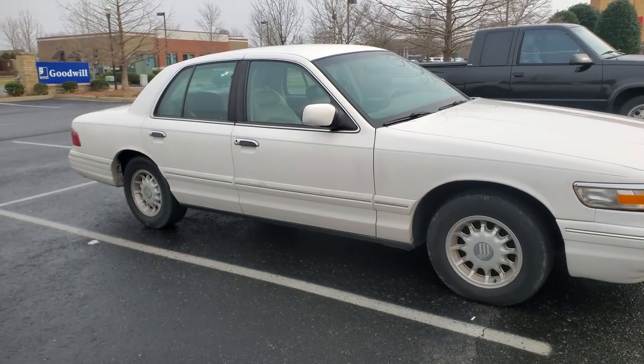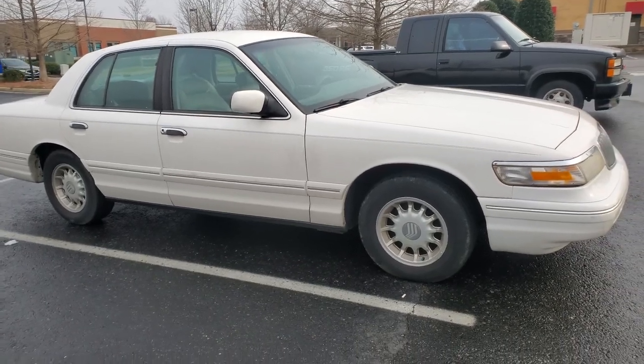Well, hey everybody, as you can tell, I'm here in what I like to call White Lightning, and that's my beautiful 1997 Mercury Grand Marquis. And that means today we're going to be going on a little bit of a road trip. First, just so you know, we are in Tennessee, back in my old stomping grounds just north of Nashville, Tennessee.